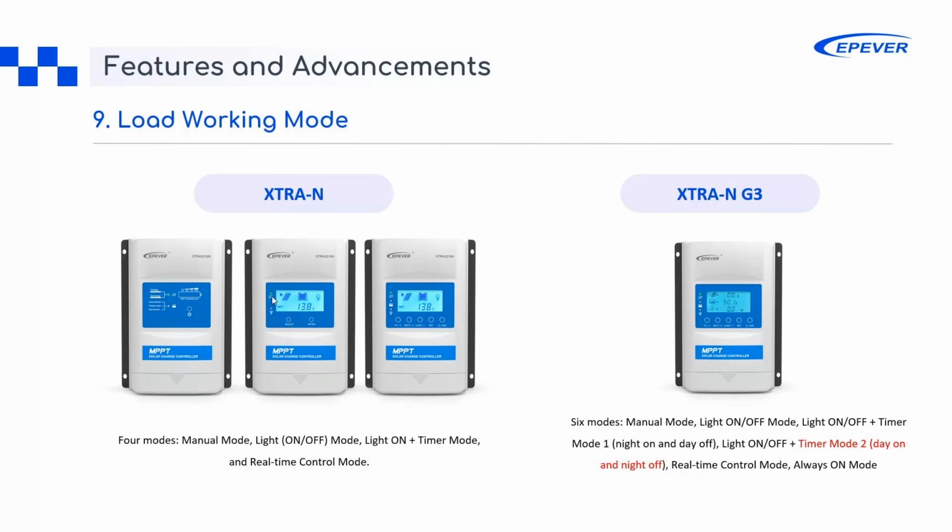And yeah, finally we have the load working modes, which are enhanced for the G3 series. The text is small here, but for those of you who have used Epever charge controllers, you're already familiar with the common load working modes here. What is a load working mode? So you have load terminals, you connect your loads there, and apparently you don't want them to be on all the time. You want to turn them on or off per conditions. So we had the manual mode, which allows us to turn the load on or off manually. Then we had the light on/off mode, which enables the load to be activated based on the radiance conditions and the available voltage from the PV panels. Then we had another, the light on plus timer mode, which provided the ability to have the load turn on and off with the light and stay on for a certain period.